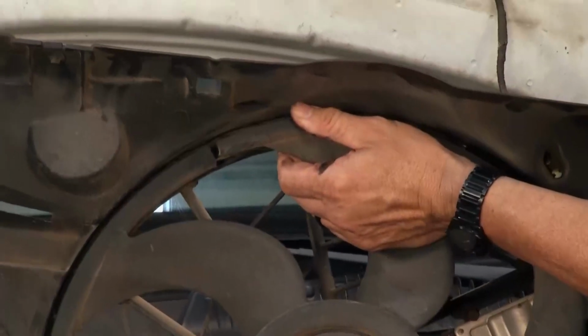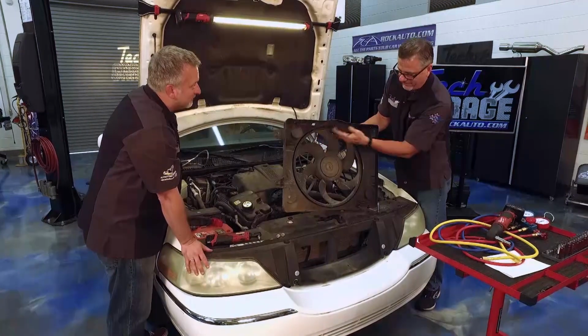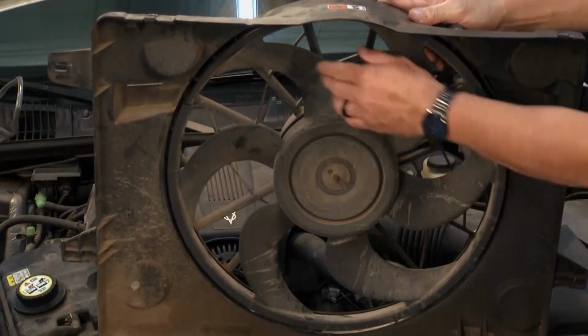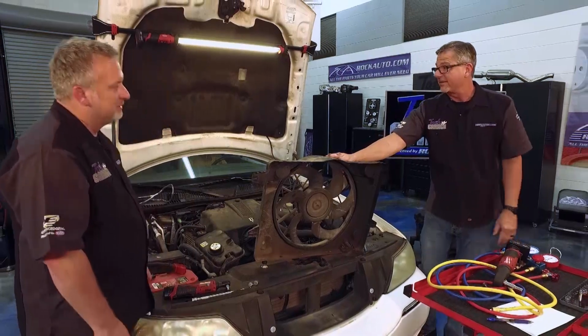I mean, what a racket. What a scary racket. But really, Dave, four bolts, a little stethoscope, rockauto.com. See what we find out. John, by the sound of it, I thought this was something terminal, but I'm glad it's just the fan. Yeah, me too. You know, we're on our way to fixing this Lincoln.